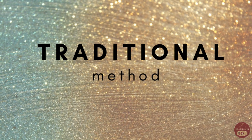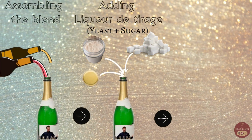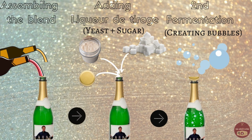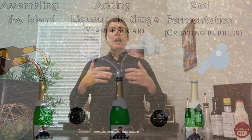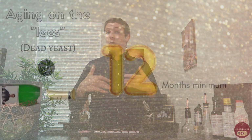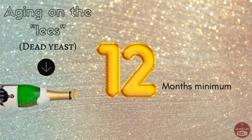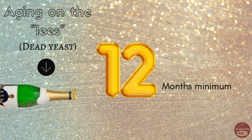On the other hand, champagne is made by the traditional or classic method, which consists in blending wines, then adding some yeast and sugar directly in the bottle. This syrupy mixture will then make the wine ferment a second time, creating bubbles. And then the yeast will die and the champagne will continue to age on them for at least 12 months out of the 15 months minimum aging for champagne, or 36 months for vintage champagne.